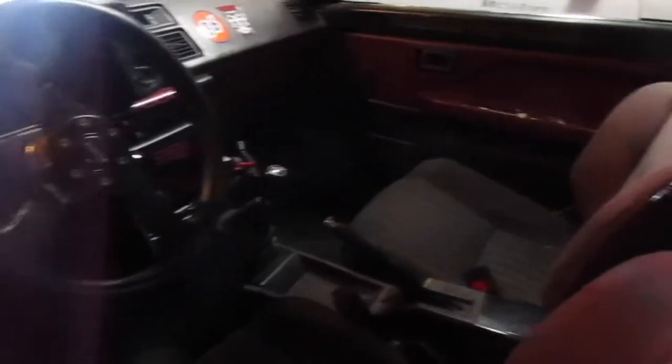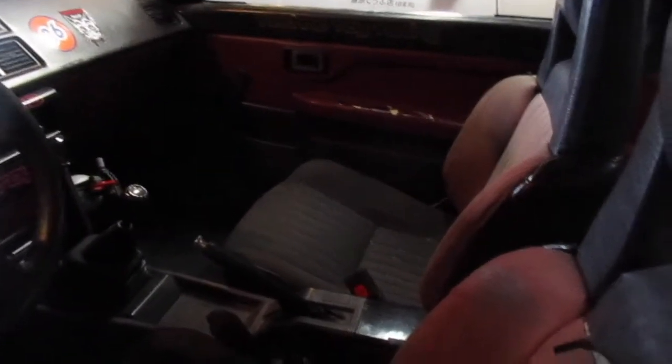Here's the inside. Momo steering wheel. TRD shift knob. Got the red, old school looking interior that everybody wants. Seat needs to be fixed up though. Can't ever find a clean driver's side. Pretty much full interior drift car.